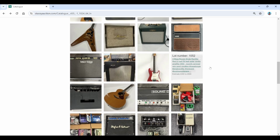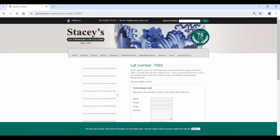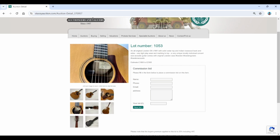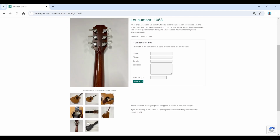See what else we've got here. Mesa Boogie single rectifier. We can see the back of it. All original Lowden G9 1981, 1800 to 2300. Very desirable guitars from Northern Ireland. Very nice.